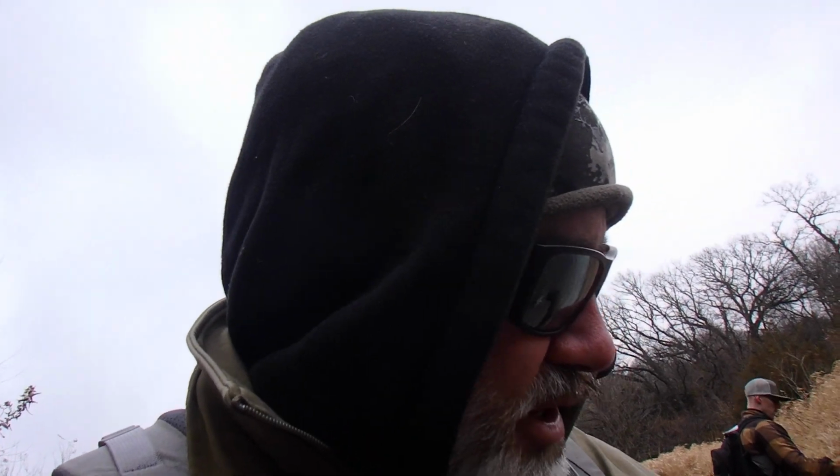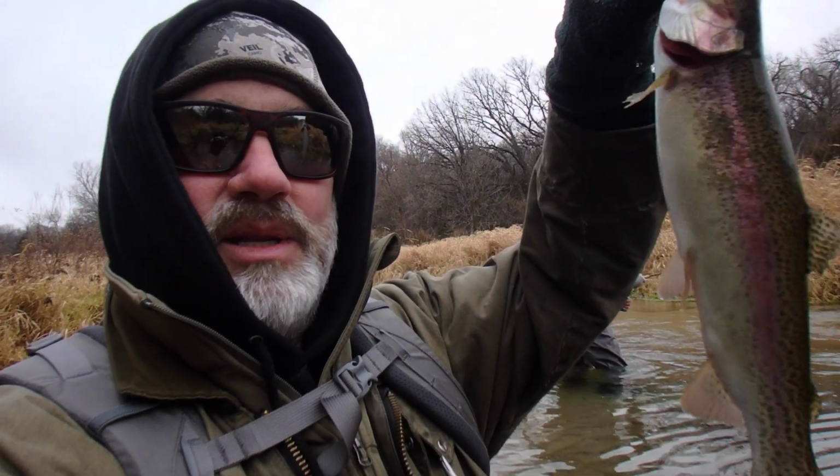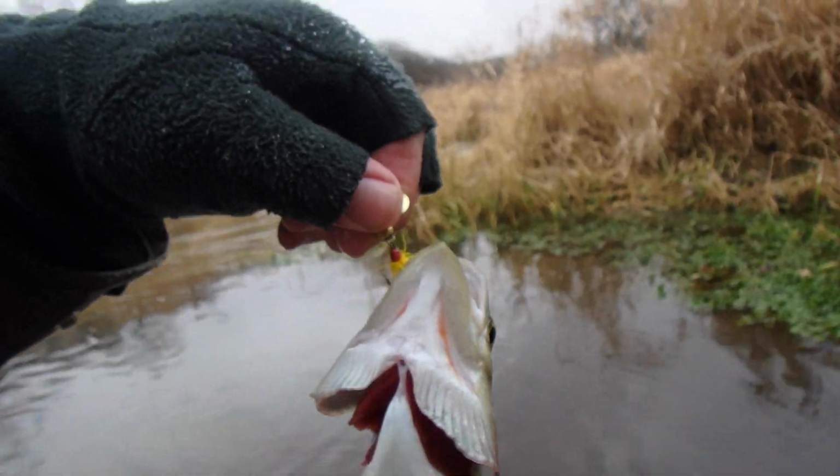Switched to a smaller size Meps when I got into this real shallow water. That's a nice fish for up in this part of the stream. He's got a little pink under the chin, but not enough. He's not a cutty. He doesn't have the stripes, but he does have a little rouge underneath. Let me get him off and get him swimming.